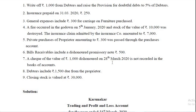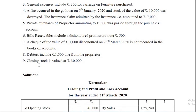Debtors include rupees 1,500 due from the proprietor. Therefore, it cannot be included in sundry debtors, so it should be deducted from debtors on the asset side of the balance sheet. Secondly, it is taken as drawings, so it should be added to drawings and deducted from capital on the liabilities side of the balance sheet.